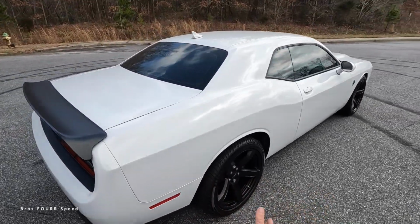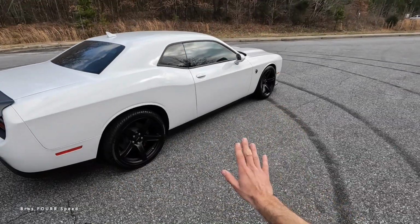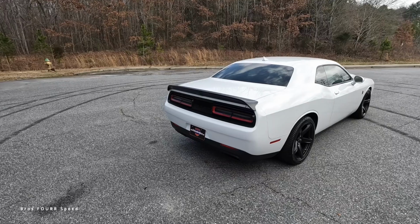You can get the wide body, which would give you another 2.5 to 3 inches on each side. Without the wide body, it just doesn't look quite as aggressive. If you're going with a Hellcat, I think you have to go with the wide body design.